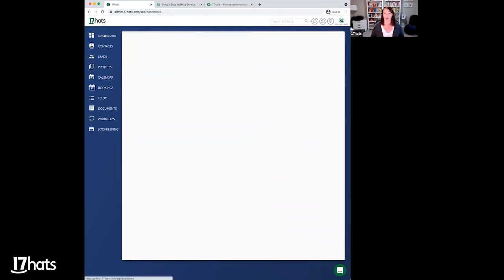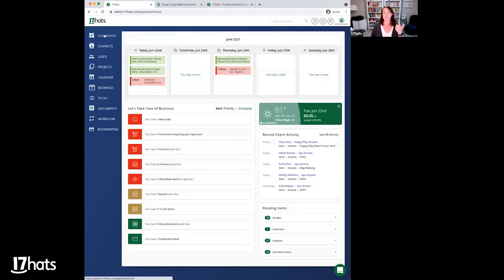All right, so we've covered organization. You've seen how easy it is to get started in 17 Hats. You can easily pop a contact in. You can easily start a project and get that first invoice right out the door. So now we're going to talk about the magic of 17 Hats. And the magic of 17 Hats comes through systems and automation.